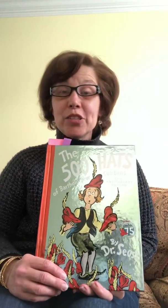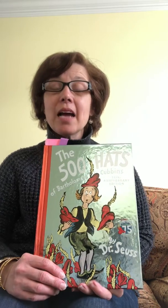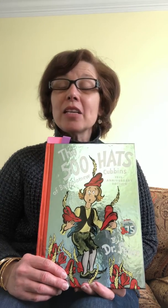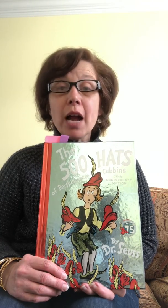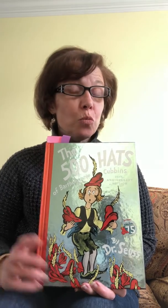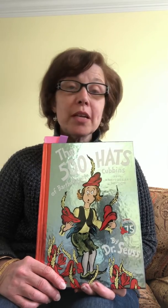Welcome back to the last session of The 500 Hats of Bartholomew Cubbins. The last time was The 500 Hats of Bartholomew Cubbins by Dr. Seuss, published by Random House. During the last session, we finished the middle of the story, where King Derwin tried to get rid of Bartholomew's hats, and nothing worked. Can you turn and tell someone next to you one way that King Derwin tried to get rid of Bartholomew's hats, either from session 2 or session 3?